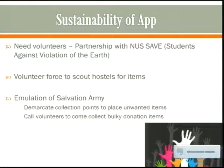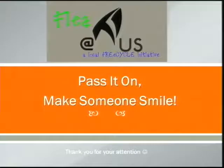So I think this will be a good app to empower the students to have their first experience on going green, online, on mobile. And with this, I'd like to end with our slogan, which is pass it on and make someone smile. Thank you.